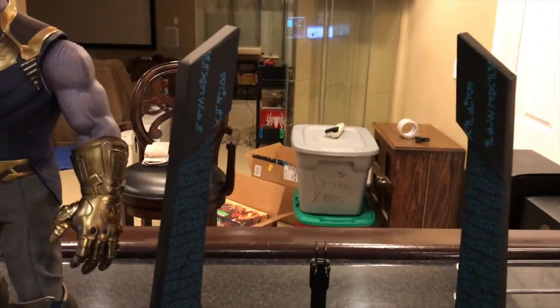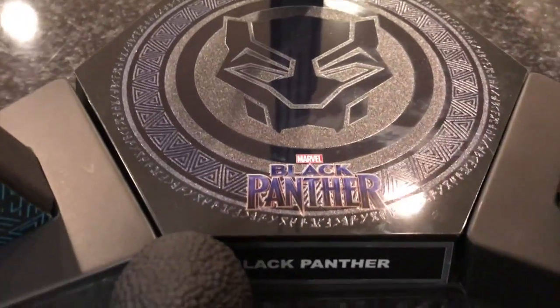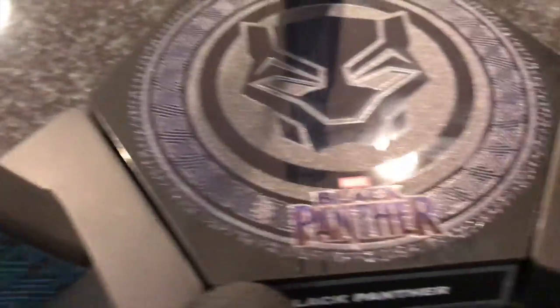It comes with this pretty awesome base here. So this is a standard Hot Toys base, hard plastic, but there's electronics built in. You can see there's a cord there. It plugs into the back, and then there's a cord coming out of the side there, and a cord coming out of the side there. There's actually also a port in the back.